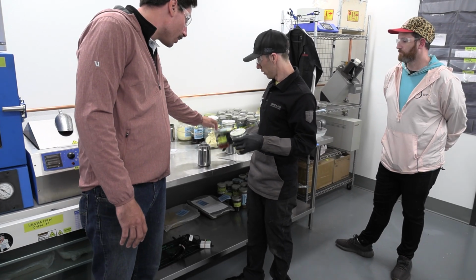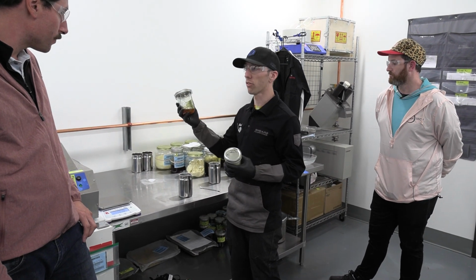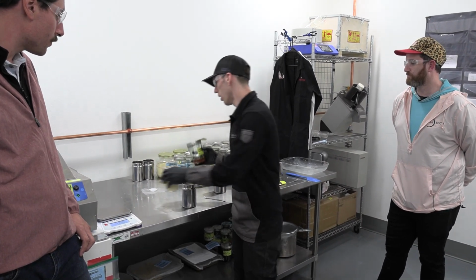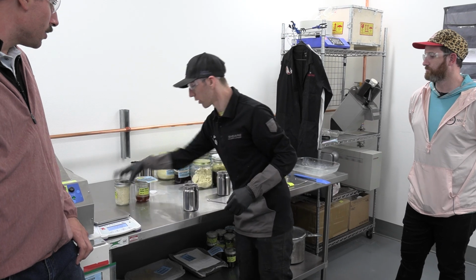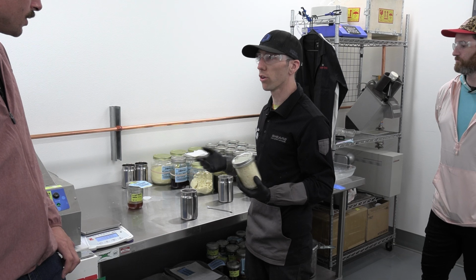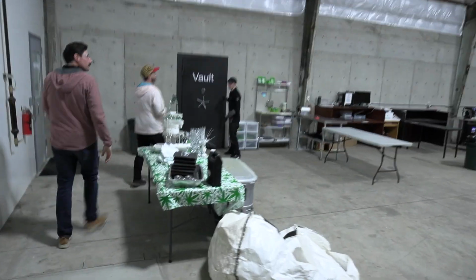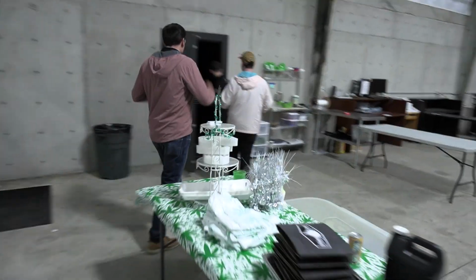This is a separate product that you can also use. You can either reformulate it back into this, or you can use it to flavor your terp or your cartridges, or you can grow your crystals like this and then add in your HTE at the ratio you prefer. I could show you in our vault real quick if you want to see in there. We have a giant vault.